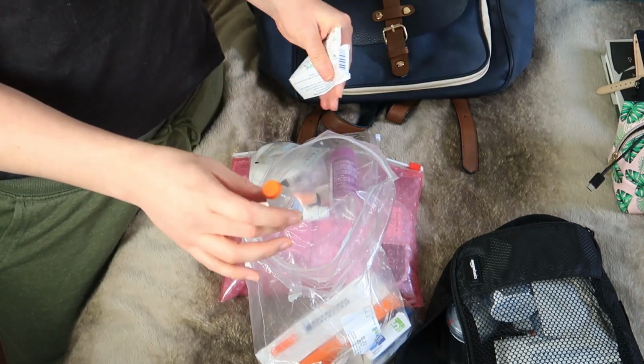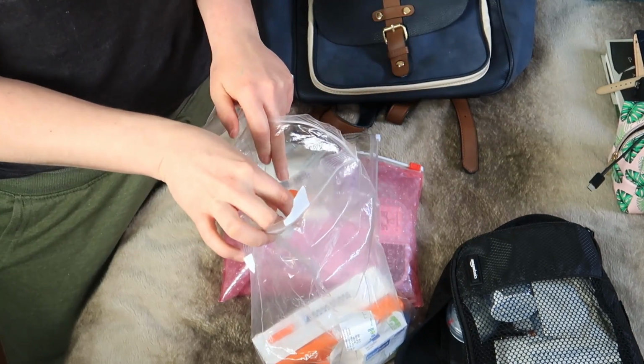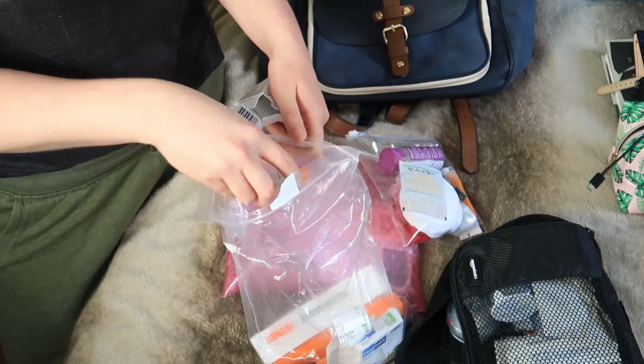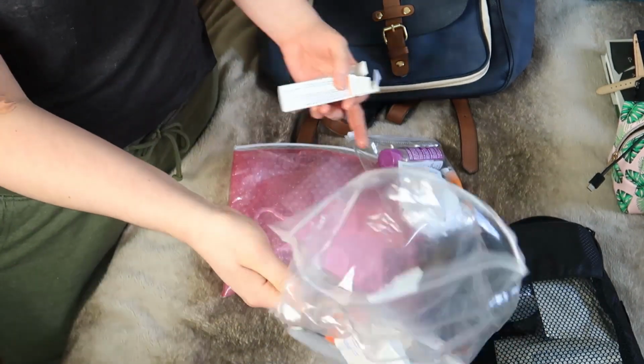So what I will do is I will get rid of the cardboard box and I will put that into this bag, but there may be a likelihood they will ask me to put it in my liquid bag. It really just depends on the airport, depends on the person checking your bag. Sometimes if they just see all the medical stuff, they really don't bother.